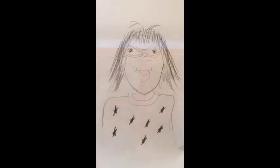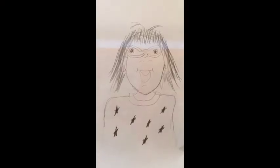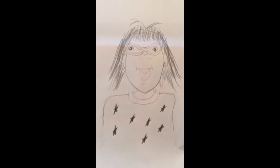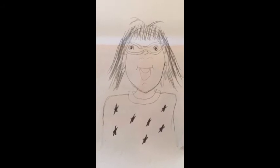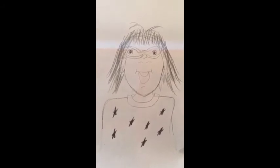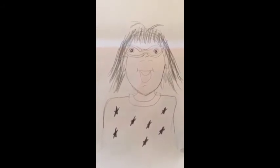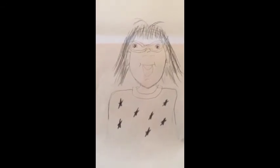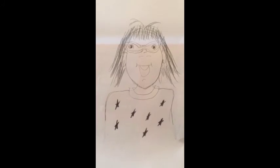This is Mrs. Murphy participating in the teacher challenge for today, which is to complete a direct draw. Can you guess who this is? Oh yeah, it's Junie B. Jones. Can't you tell? Anyone who has ever been in my classroom knows that I cannot draw. So this is quite a feat for me that it looks like a girl, kind of resembles Junie B. Jones.